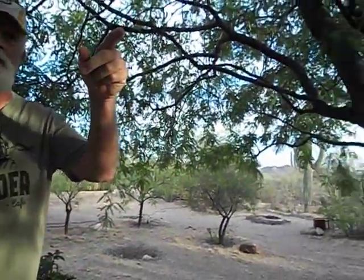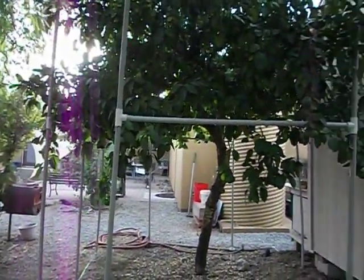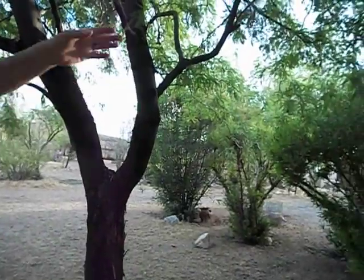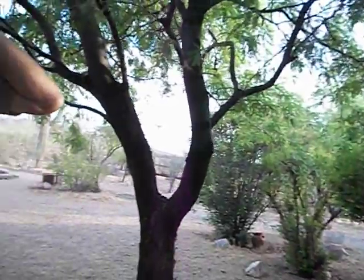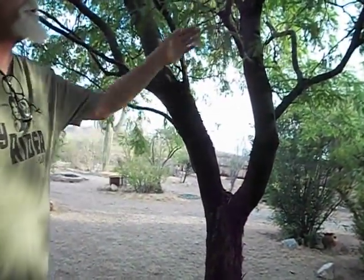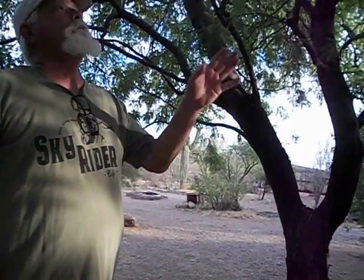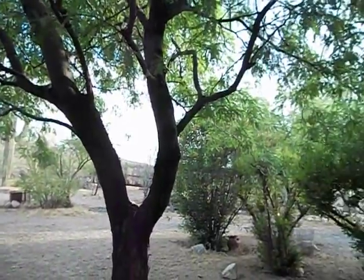So I got the trees here, right? I've got the citrus trees. And the sun here in the summer is very intense. And so I planted this tree here on purpose to shade the grapefruit tree from the late afternoon sun. Now this tree is a mesquite. This is a native mesquite tree, and they grow fairly fast, and they make filtered shade basically.